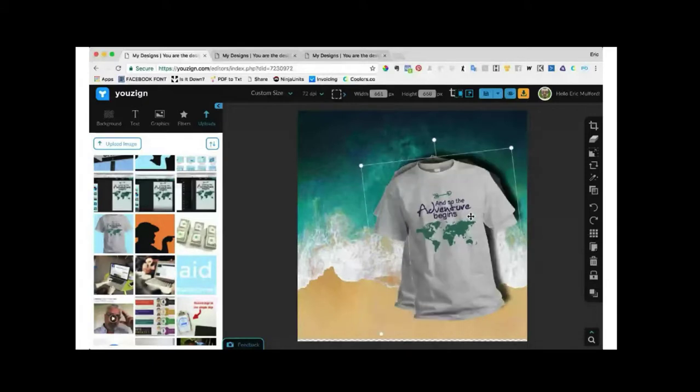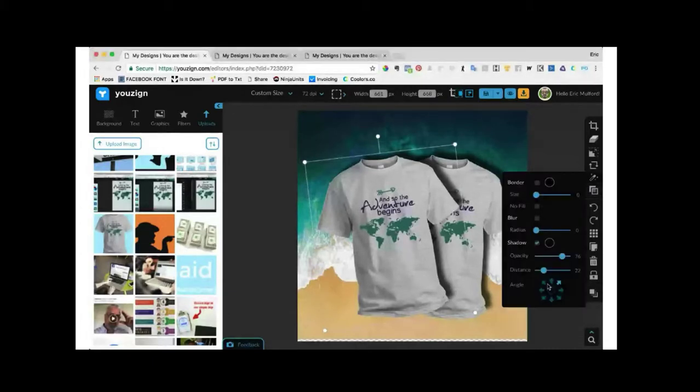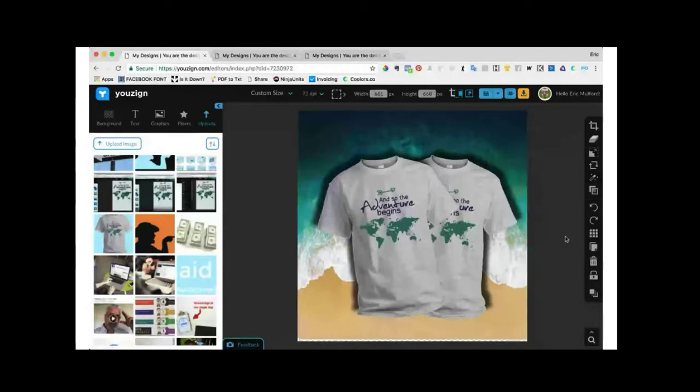So now I'm going to take this and I'm going to give it the same angle over here. The problem is this isn't the look that I'm after. I don't want to shadow this on top of this one. I want them to look like they match. Okay. So I'm going to take the shadow now and I'm going to flip it. I'll make it go that way. How does that look now?